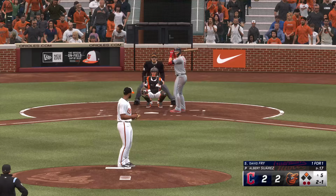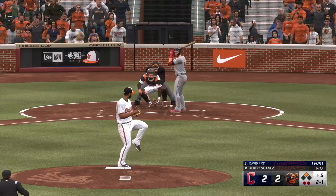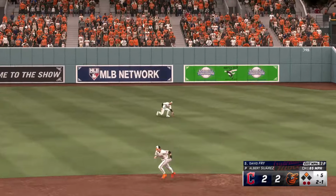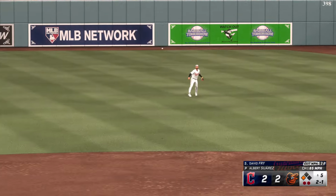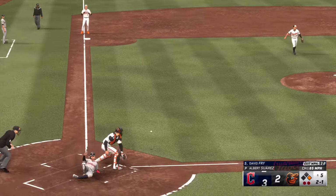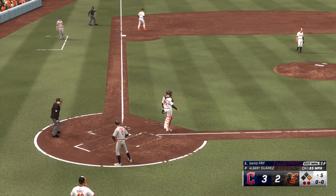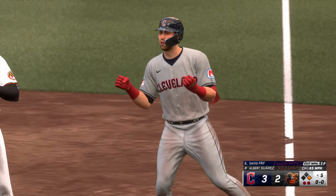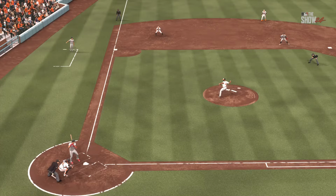Trying to keep this a 2-2 game. And we're at the top of the fifth. Line drive. And a base hit. Coming around third is Jimenez. He will score and they take the lead. 3-2. Well, there you go. The RBI machine. Another clutch run-scoring at bat.